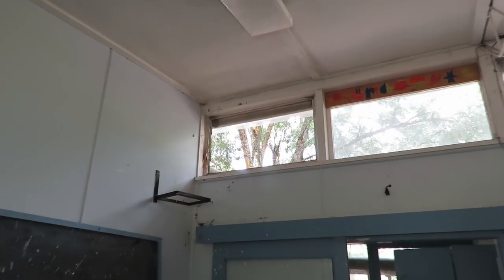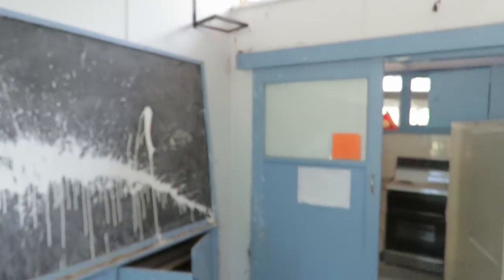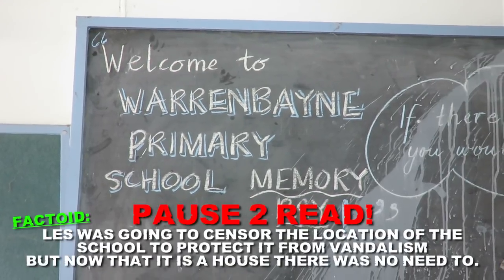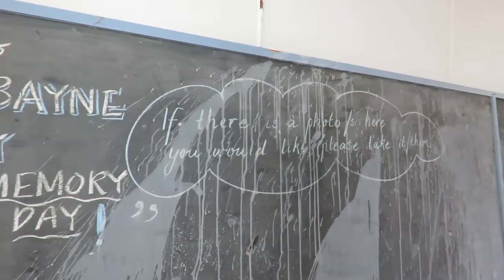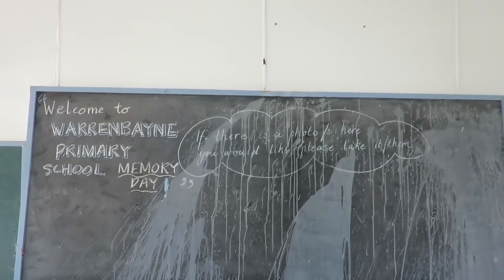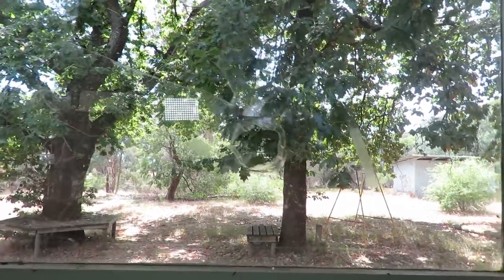I would assume that the first ever break-in happened up there because they just ripped out the louvres, then sort of hopped down and then unlocked all the doors from the inside. Welcome to I'm Not Telling You Where It Is Primary School Memory Day. This was all written on the last day of school when they were doing their sort of goodbye ceremony back in 2008.